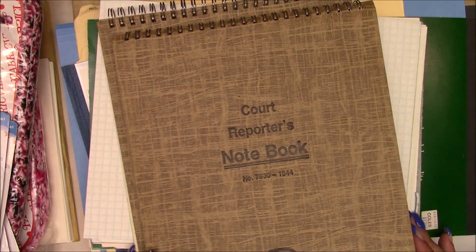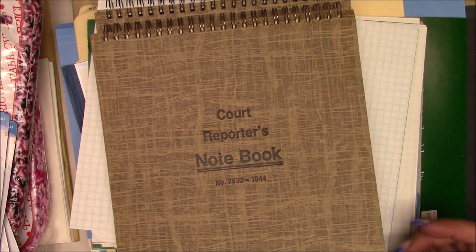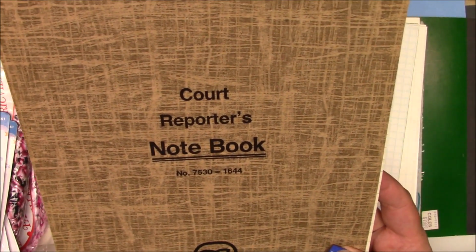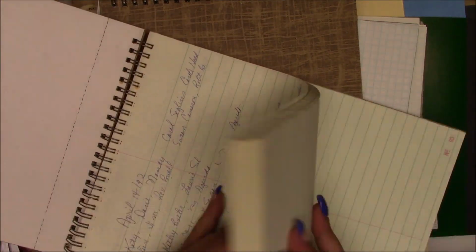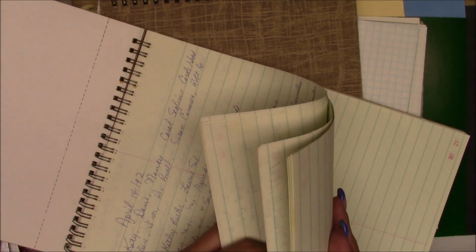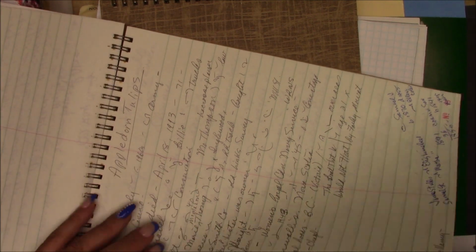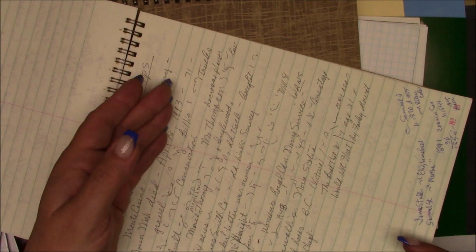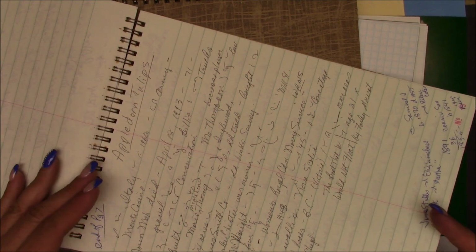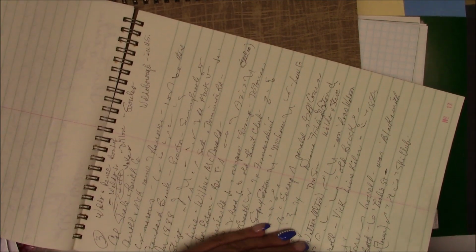I said, I wonder if it's like a court reporter's book. And we looked at the front of it, and sure enough, that's what it is, court reporter's notebook. So I asked if anything was important inside of there that they wanted to tear out before I took the book, because I did kind of skim through this one. They said no, so I don't know where this came from, how old it is. Honestly, I see 1993. I have no idea.